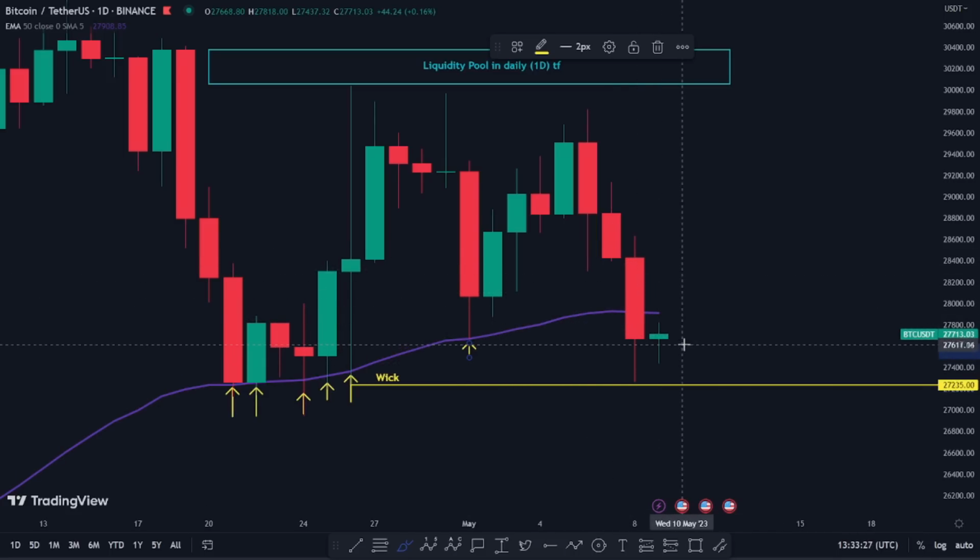Now, could this be some kind of fake out? Yes, it could. We have CPI data tomorrow. I think that the market is probably going to wait until CPI, 12:30 tomorrow on Wednesday. So we might see some kind of consolidation today, not much going on.